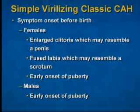Early onset of puberty can occur in both males and females. With this type of CAH, the adrenal glands produce enough aldosterone, therefore this does not produce the life-threatening, salt-wasting effects seen in the more severe form.